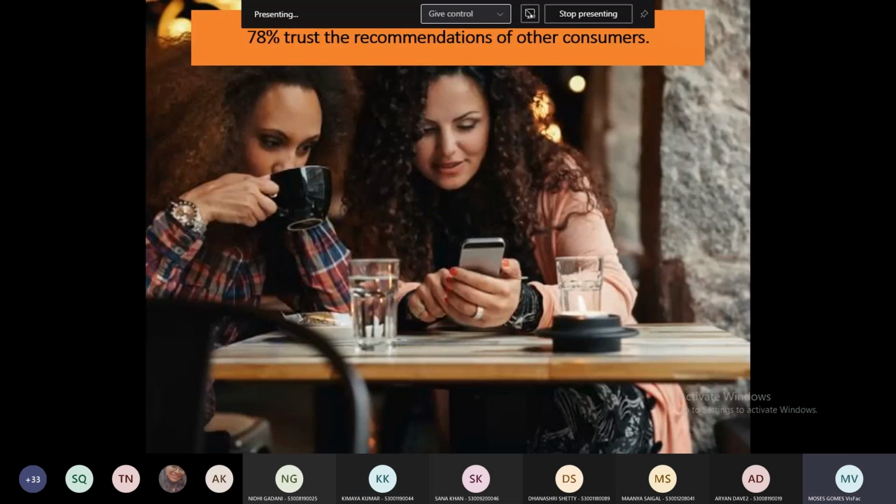So as you know, 78% trust the recommendation of other consumers. Whether you know that consumer or you don't know that consumer, you will trust that recommendation. How many people go and check Amazon recommendations before buying a product? Everybody knows Amazon's recommendation and review section is there, right? Yes, sir. A lot of times you might be checking what they are saying about this product.